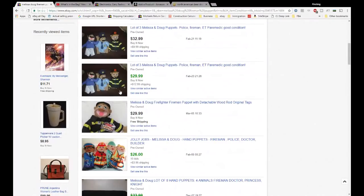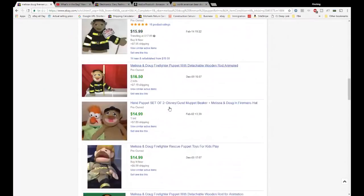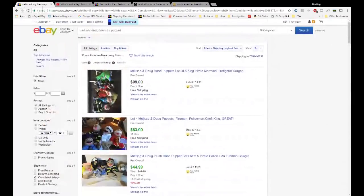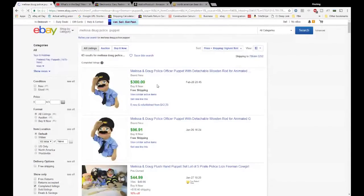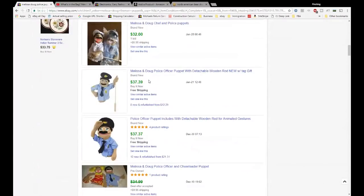Here's a policeman, a fireman, and a paramedic. What cute puppets. Oh my gosh, this would be really fun, like as a kid, playing fireman and stuff. So here's the fireman. Looks like they're anywhere from $10, $15, $20, $30, depending on. Like I said, mine doesn't have a stick. And here's police. Looks like the police might be worth more than the fireman.